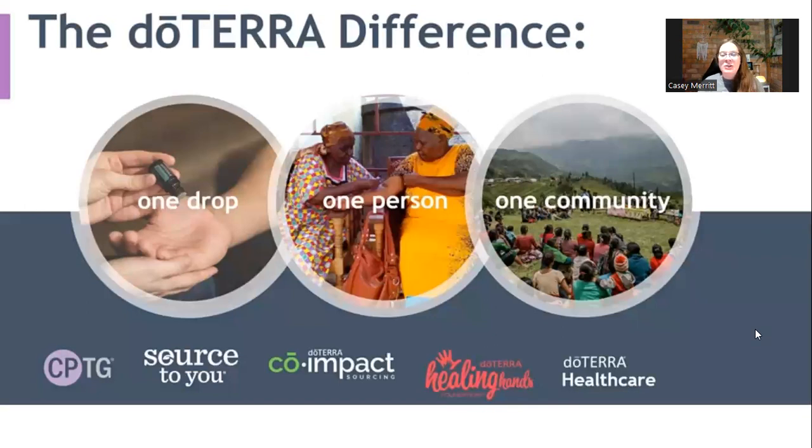Before we dive into all those things, I just want to take a moment to share with you the doTERRA difference. Before I started with doTERRA, I had tried a lot of different essential oil brands and companies, and to be honest, I actually had some unfortunate side effects from using low quality essential oils. So quality of the oil really matters to give you the best benefits and to also avoid any side effects. And the thing that I really love about doTERRA is their heart, their mission.